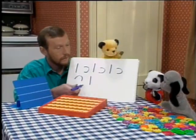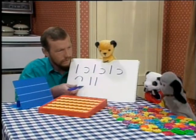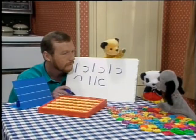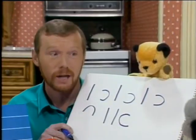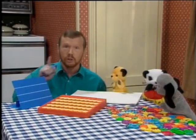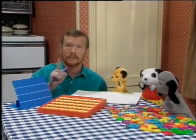What's that one? Straight line. This one? Another straight line. And this one? It's not another straight line. That's a curved line. You're trying very hard. Put the pad down, Sooty. Let's take this off, because we're going to start looking at some sounds which use those different shapes. OK? Starting off with the first letter of the alphabet.